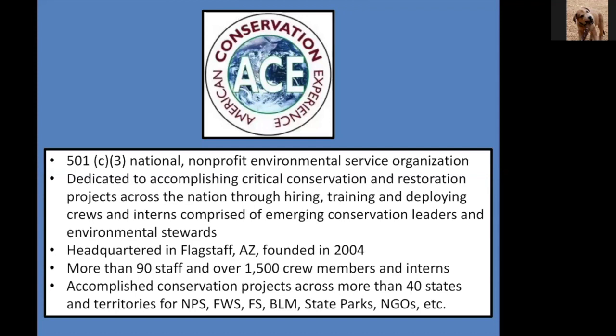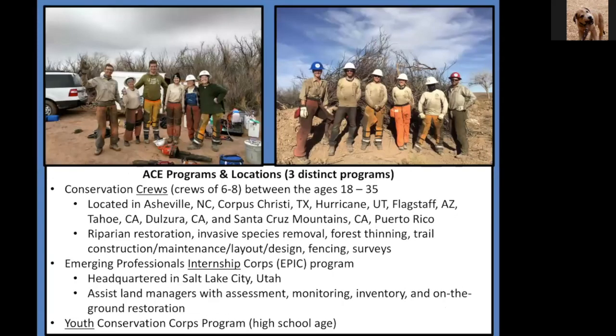So, American Conservation Experience, ACE, where I work, we're a national nonprofit as well. And we assist federal, state, local, and other nonprofit land managers in resolving land management issues while providing transferable and professional experience to young adults passionate in resource management. We're headquartered in Flagstaff, Arizona, but we have crew and intern offices in Arizona, California, Utah, Texas, and North Carolina.